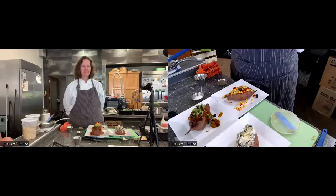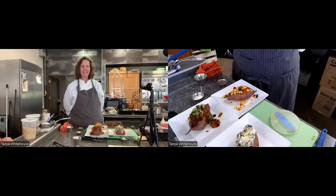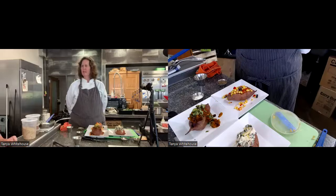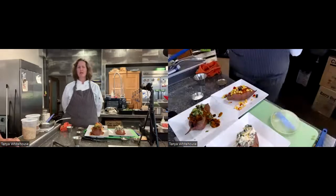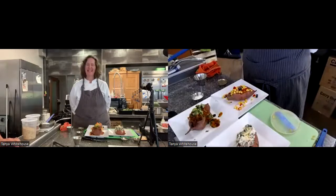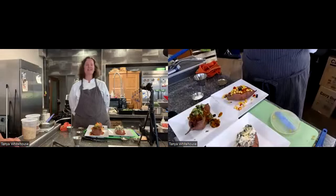Is sumac from a tree? It's a bush. It's from the berries. I don't want to tell you wrong, but I think it's ground dried sumac berries. That's true. Not the same as poison sumac, but those are white. We're not going out on a hike.